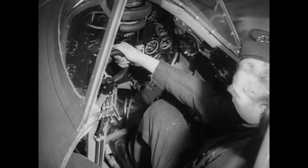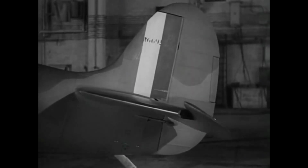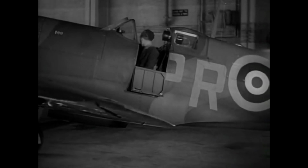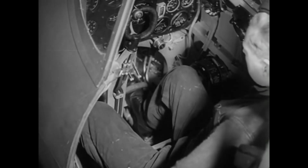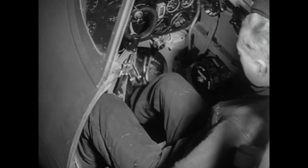Now he operates the control column and makes sure that the elevator has a full and free movement, and the same with the ailerons. Then he operates the rudder bar and sees that it gives free and full movement of the rudder.